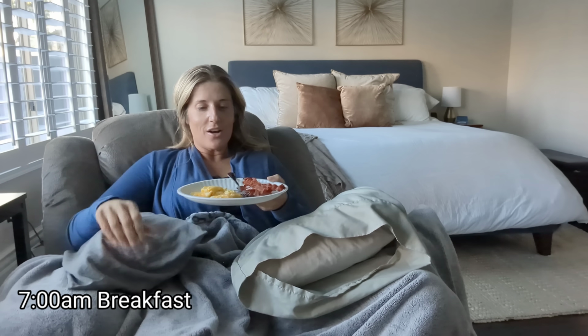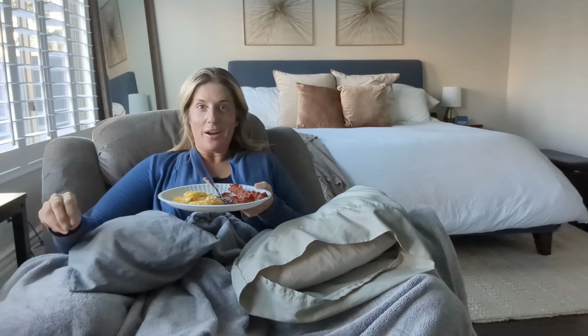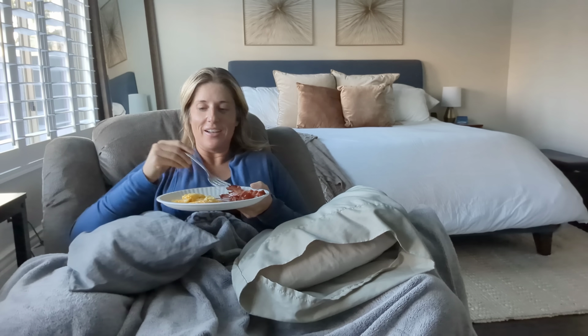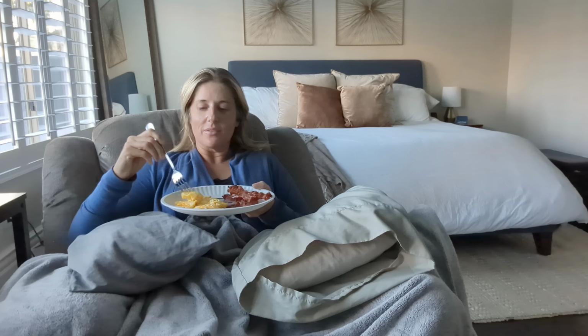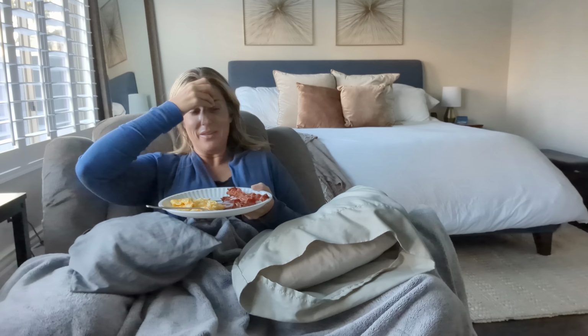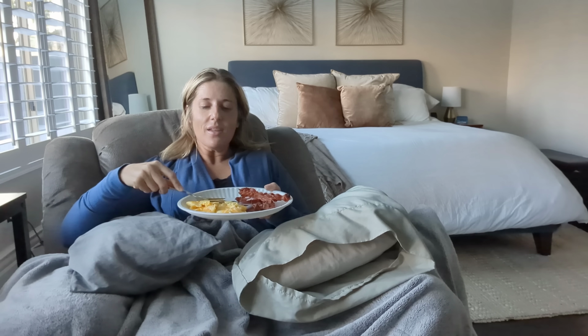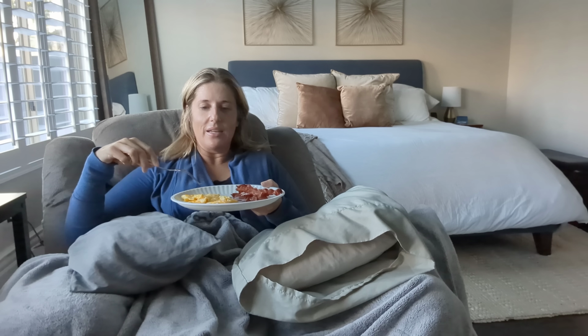I have been starting my mornings with breakfast every day. I haven't eaten breakfast in like 5 years, so this has been really fun. Chris is the best and has been putting up with cooking me so many meals a day and all the dishes and everything. I have pretty much been having bacon and eggs every morning.